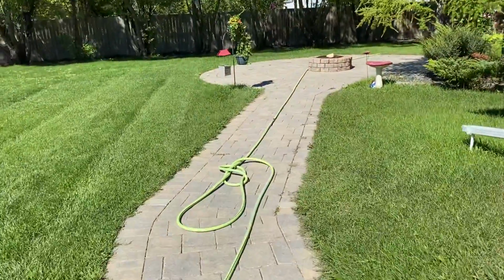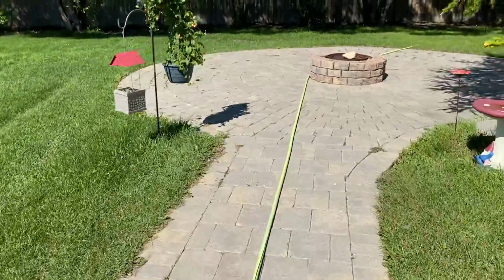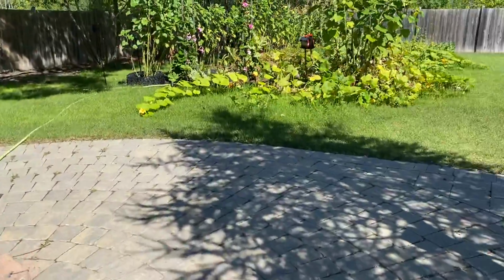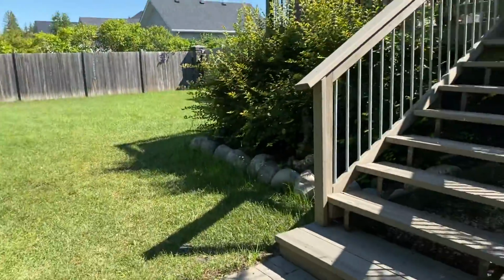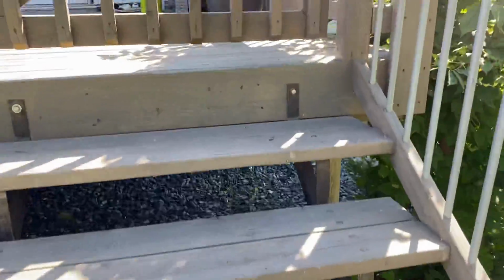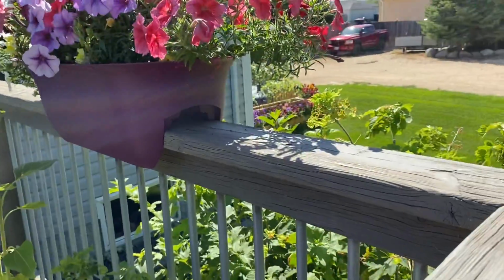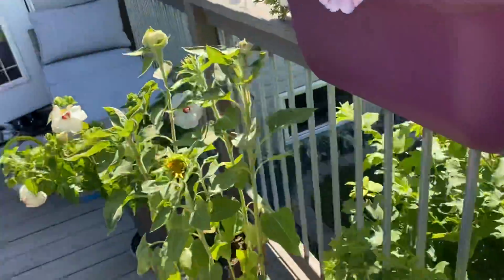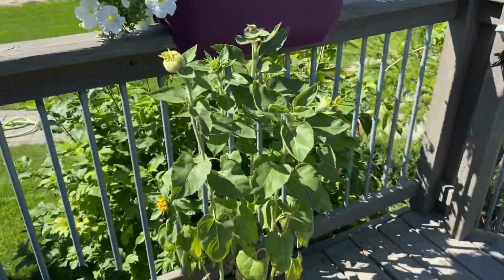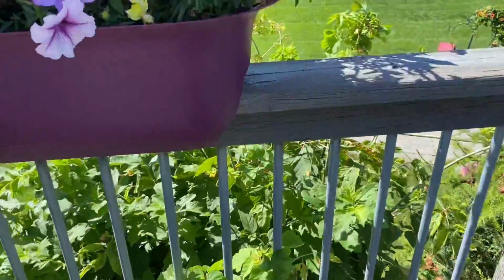The hose is here. That's okay though. We'll just walk around it. And I'll show you what we have going here on the back deck. And then that's pretty much it for the outdoor gardening and flowers. So here in this pot with the sunflowers, this is actually all volunteers that the birds and squirrels have left behind. I'm just going to close this up.